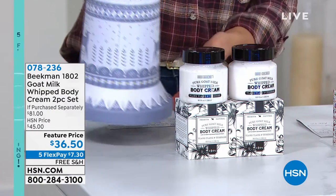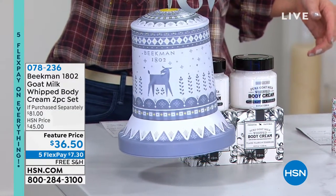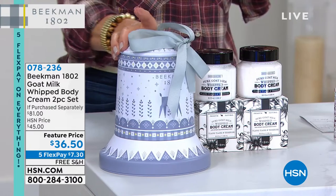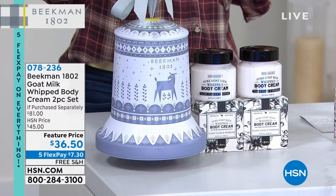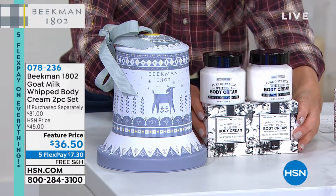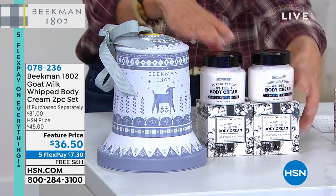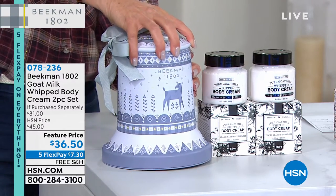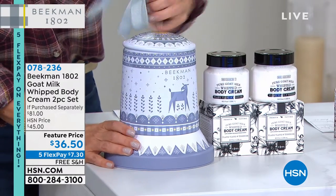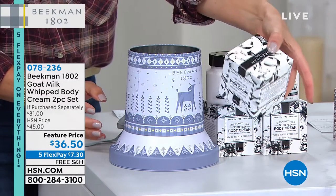So coming up, we are 8 minutes away from the beautiful brand new special limited edition holiday tin featuring not only that unique local artisan design and a bell-shaped tin. Isn't that fabulous? But what's inside? 2 full sizes of the amazing whipped body cream. You're going to choose your fragrance. We have many to choose from. Each of them are individually boxed, and both will come inside the matching tin. And all you do is pop open the lid. Wait for it. Is it on there really tight? There we go. And inside, you'll see the full size boxes.